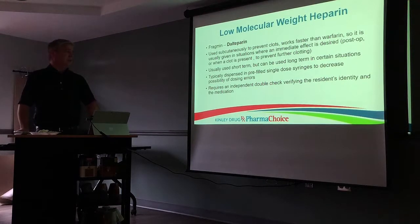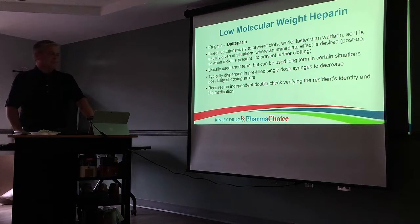It requires an independent double check verifying the resident's identity and the medication. So that's important. Obviously, you don't want to be giving the wrong person a shot of Fragmin. Again, that is probably something you should always be doing no matter what. But if you're going to give somebody a subcutaneous shot of Fragmin, that's going to thin their blood pretty quickly, so you want to make sure you got the right person.